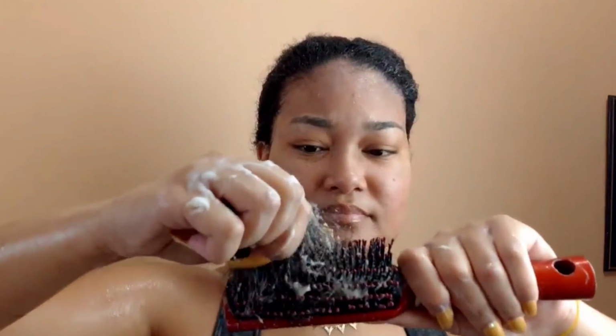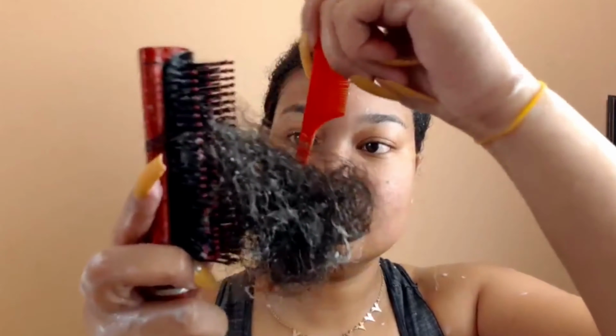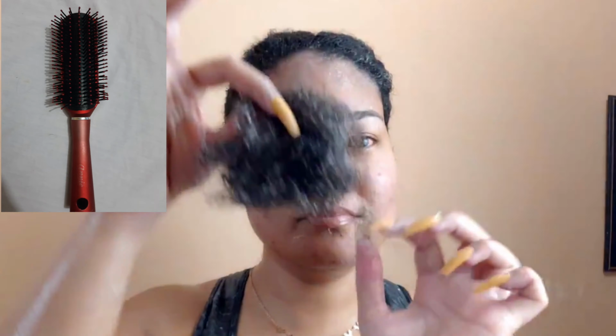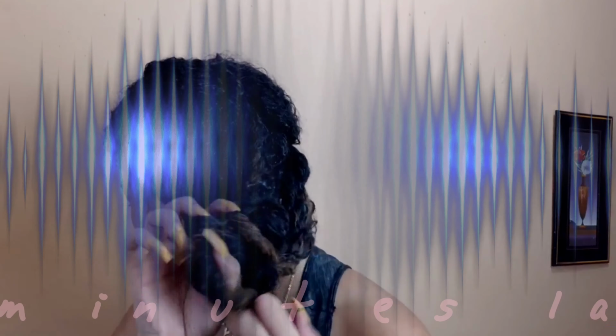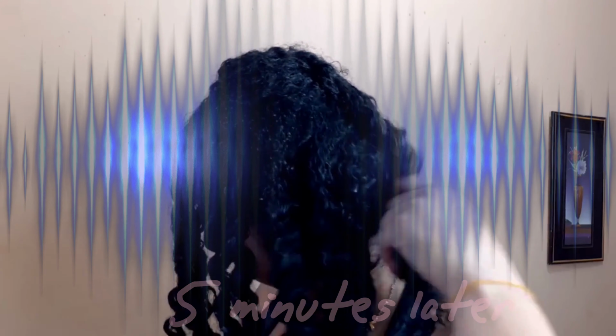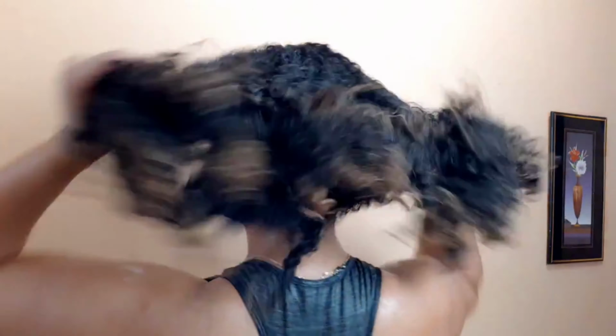But now I'm showing you, because of the method that I use to detangle, as you can see, I don't have a lot of hair. A lot of hair didn't come out from combing out my hair. This brush is a lifesaver. I've had it over a year now, and it has actually made my life way easier. It's less time consuming and easier to detangle my hair. Once you use the method that I advise, probably any detangler brush can actually help with that.